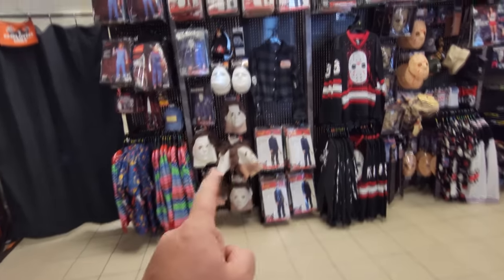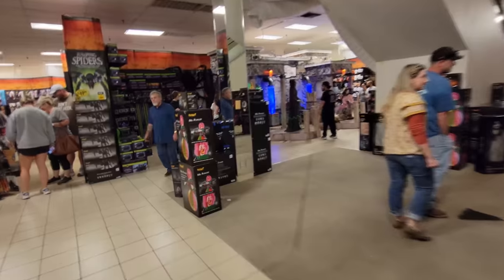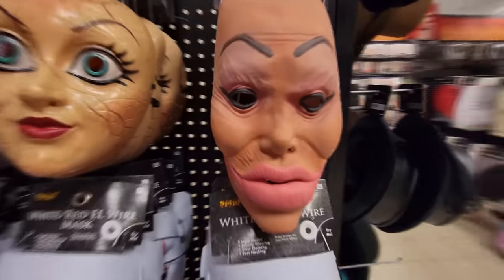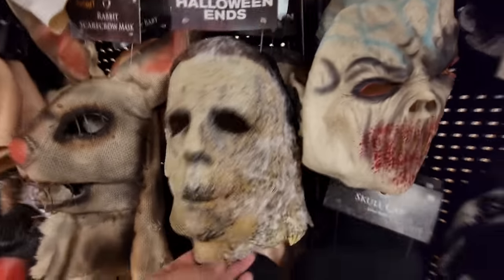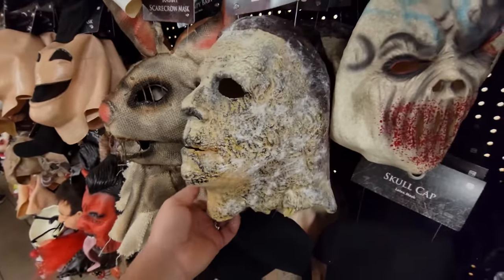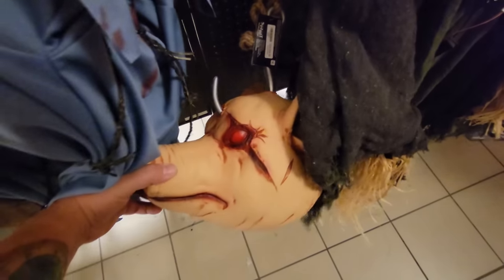They do have a bunch of Michael Myers stuff, but not the Michael Myers Halloween Ends mask. As I think about it, actually, I think I saw that mask back here in the back of the store. That's not it. Yes, there it is. It looks like they have 1, 2, 3 of them in stock. The Halloween Ends Michael Myers mask. I can't wait to see the new movie. They do have the hook head hog.